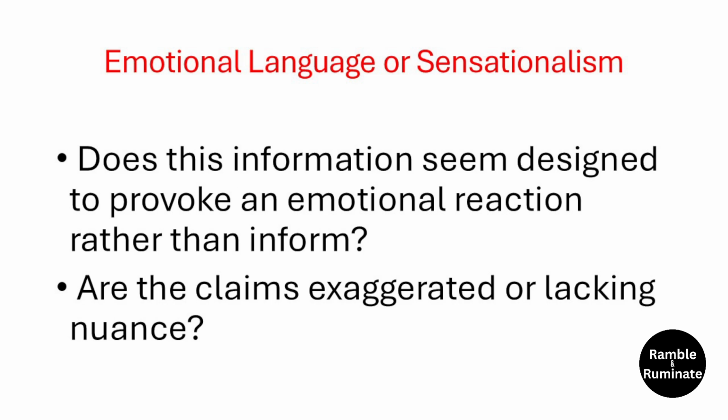Emotional language or sensationalism. We've all seen it in headlines and social media posts and so on. Misinformation often uses emotionally charged language or sensational headlines to grab attention and provoke a strong reaction. This approach can bypass critical thinking, encouraging people to respond emotionally rather than rationally. Sensationalism exaggerates or distorts facts to make them more dramatic or alarming, often prioritizing shock value over accuracy.